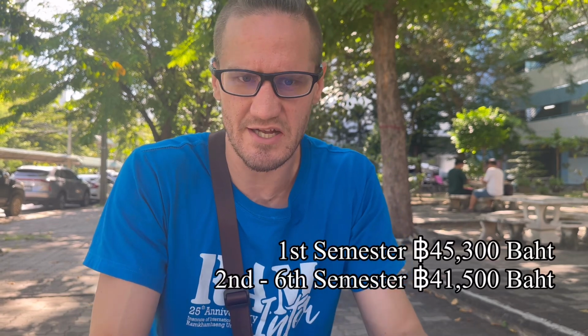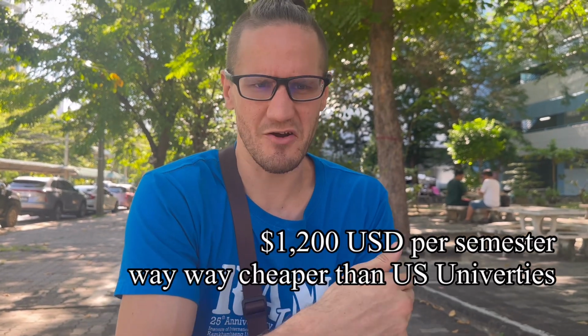One thing that's a little bit different for second semester: instead of the first semester where I just took 6 courses, the second and all my following semesters will be 7 courses each semester. But it was cheaper than the first semester. The first semester was about 45,000 baht for everything with the registration. But second semester is only 41,500 baht. So that's kind of good. It's a lot cheaper. And that's literally $1,200 per semester now, which is really, really cheap compared to America or even Europe or Australia for college courses. So yeah, that's pretty awesome.